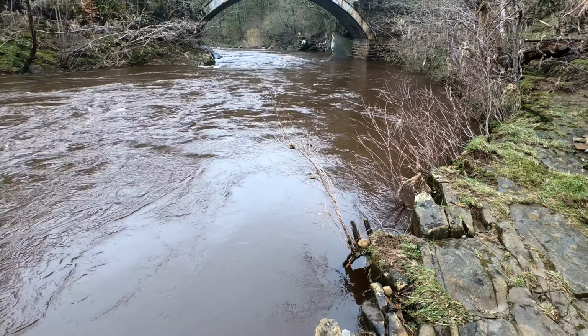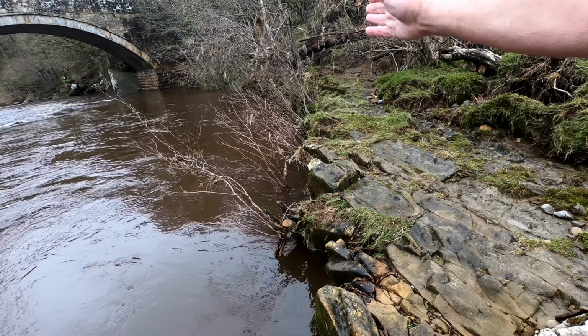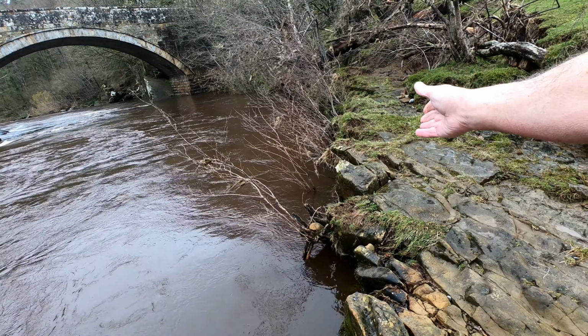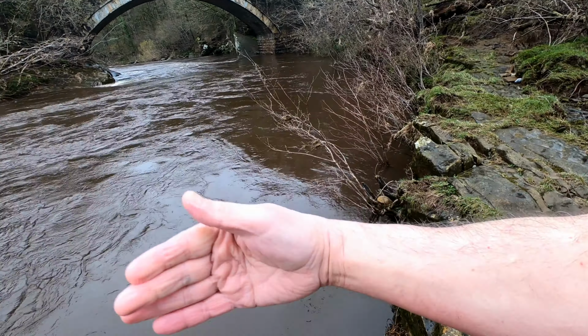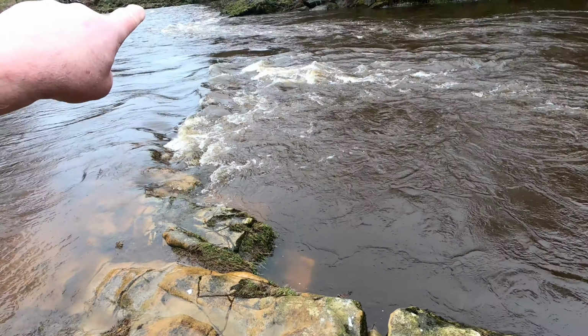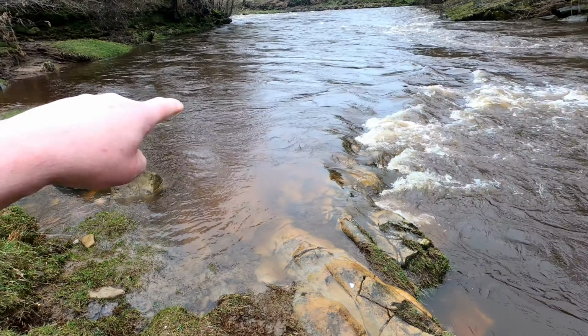I just want to show you from last week. You've got a high sandstone cliff here all the way around past the bridge, so there's no exit point here. Okay, so you've got to come upstream. You'll be coming along in the central channel, along into the bay here, and out you come.